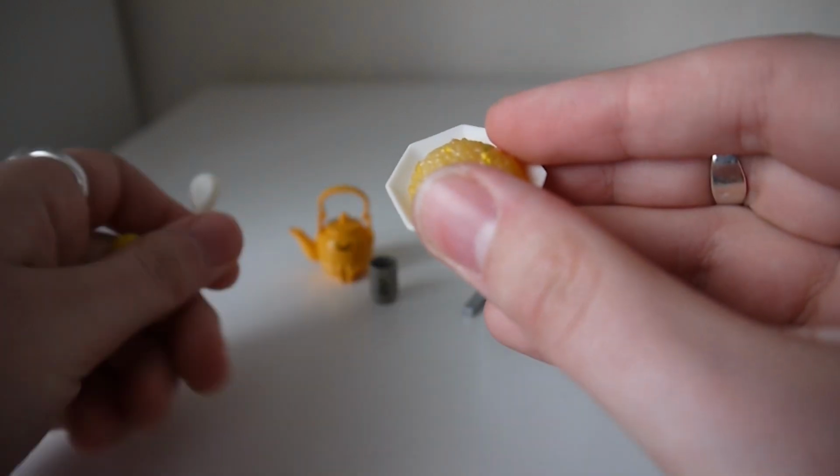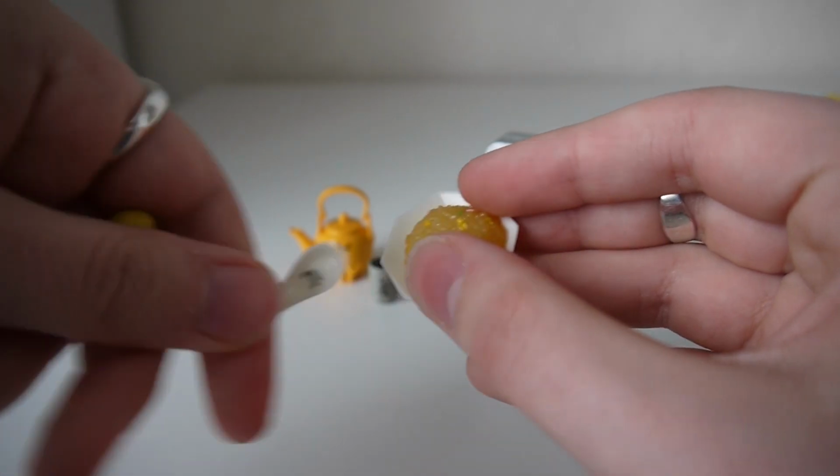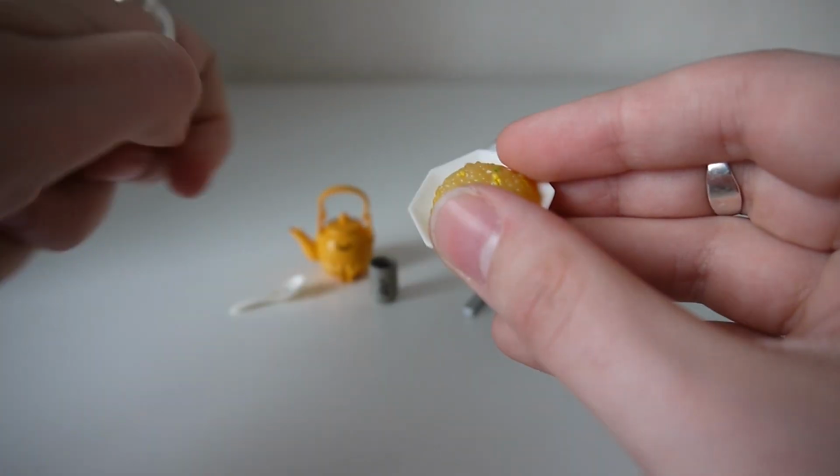A little plate of fried rice. A cute spoon with Gudetama's face.